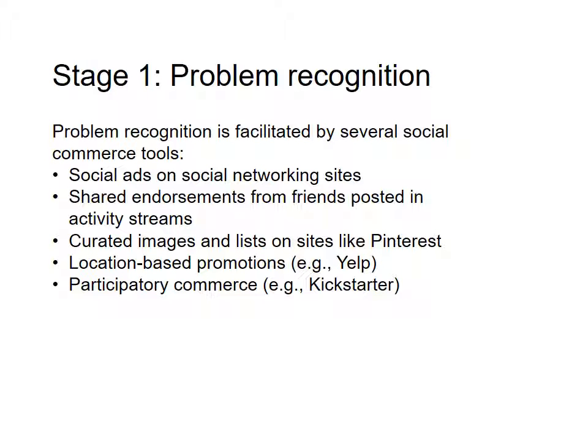Number 1, problem recognition. Problem recognition is facilitated by several social commerce tools: social ads, shared endorsements, curated images and lists on sites like Pinterest, location-based promotions, for example Yelp, and then participatory commerce, also called crowdfunding, like Kickstarter.